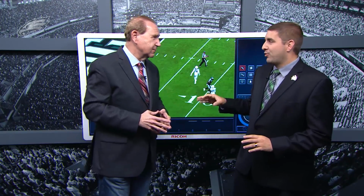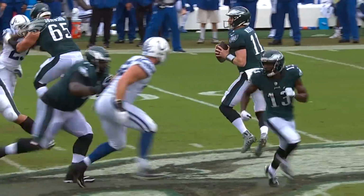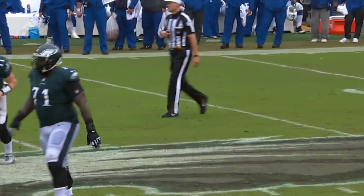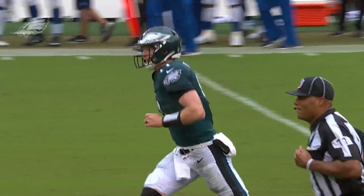Yeah, you and I, Ben Fennell, we're watching tape every week. I've been waiting for the Eagles to run this play. Or for it to work. Exactly right. So the Eagles run this play for a big gain, puts them up 10-7 right before halftime. All right, let's move forward in the action a little bit.